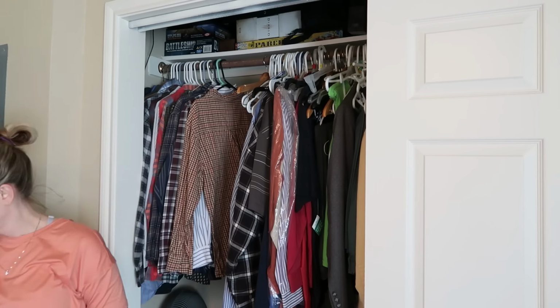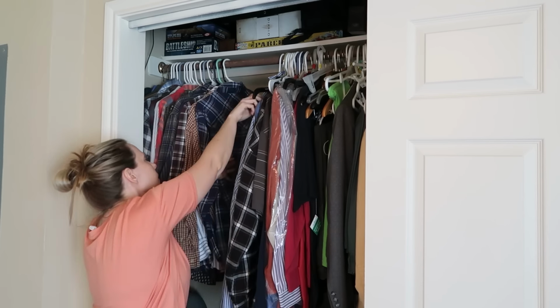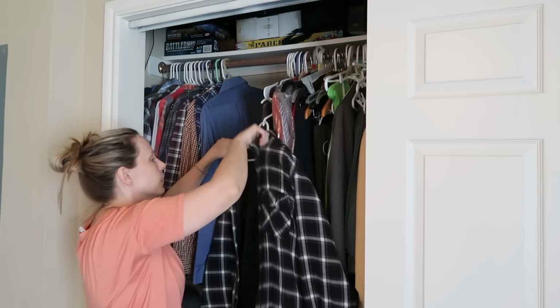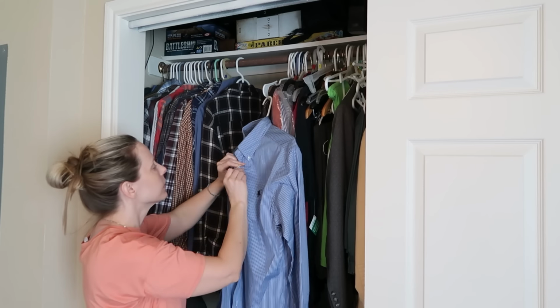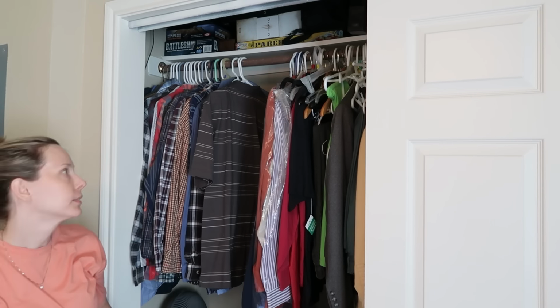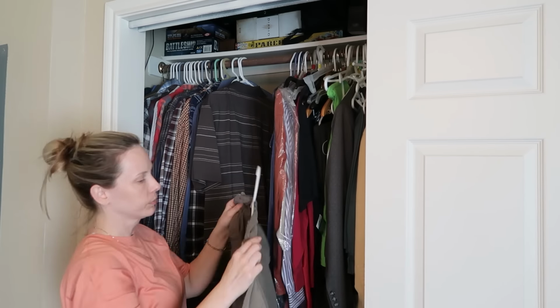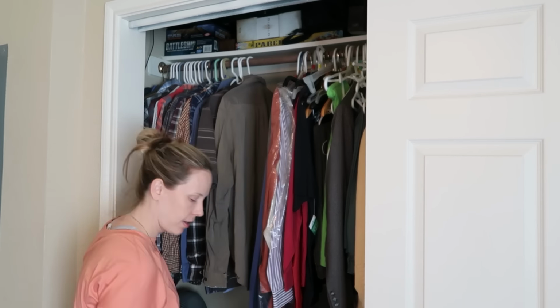So he was sorting through all of the additional hangers and deciding what he actually wanted to keep, which hangers he could toss, and he actually donated a few to me. So we are just getting everything sorted out and straightened up and putting all of the shirts on one side and all of the pants on the other, and it just made such a huge difference and just made the closet look so much nicer.